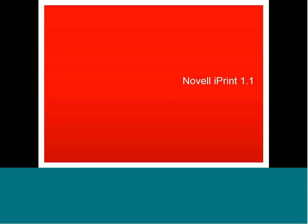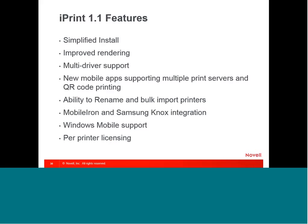And then for iPrint, as I mentioned, we have just released iPrint 1.1 about two and a half to three weeks ago. Some of the features that you'll see here: we do have a simplified install, so you can script it. There are also fewer questions that it asks you, and the order of those questions is a little bit different, so that you can, in fact, bypass some of those things and get there quicker.